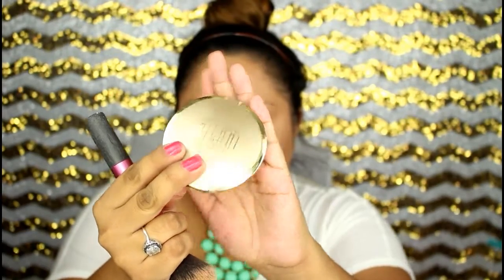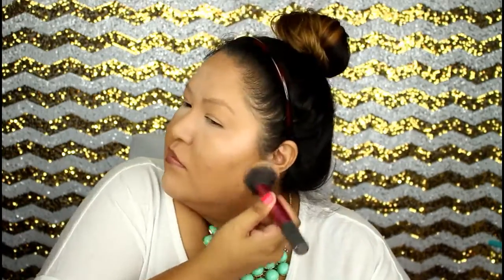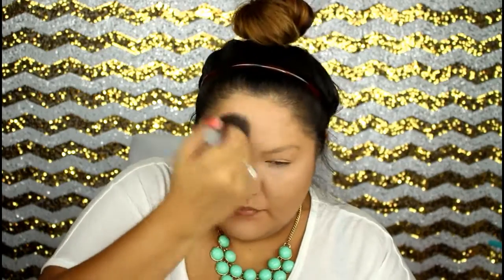To set the rest of my face, I'm going in with a Milani face powder, and as you can see, I am pressing the brush into my skin. Because of that oily skin that I have, I want to make sure I am getting everything set. The foundation is not anywhere near liquid at all, and I make sure that everything is going to be easy to blend.